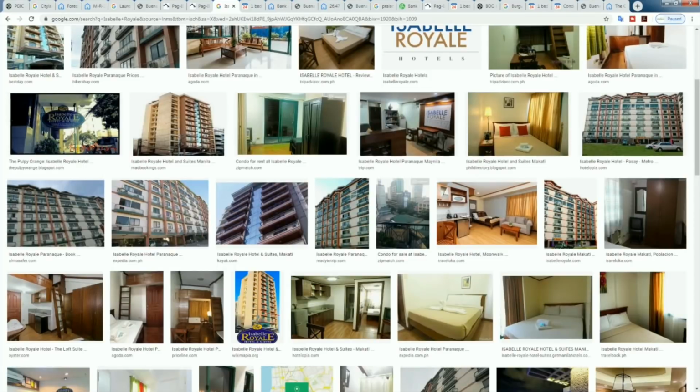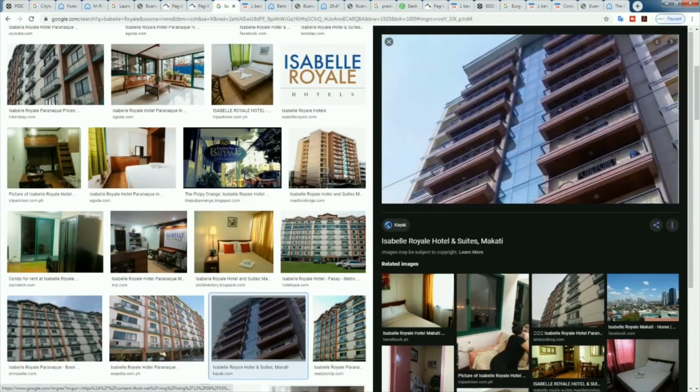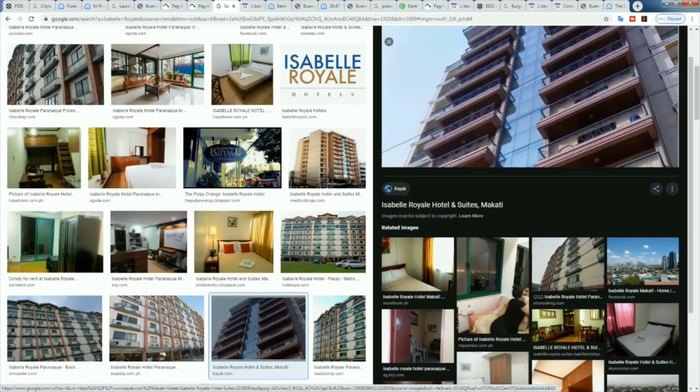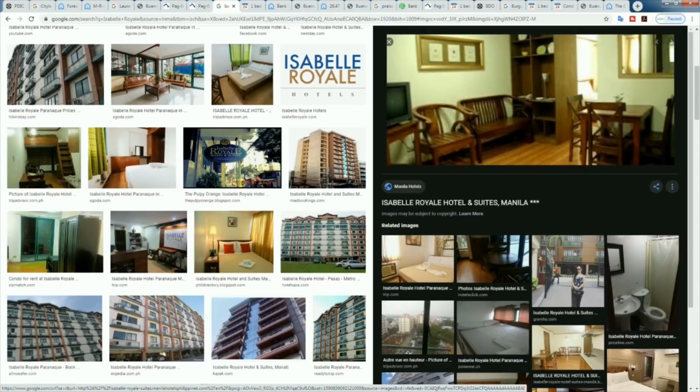And this is what it looks like. It's this one here. Isabel Royale Hotel and Suites. So the Isabel Royale, that's it. It's actually on Kayak, so it must double. I mean, it says hotel and suites. Must double as like a condo hotel kind of arrangement. And you can see one of the rooms here actually looks quite nice internally.